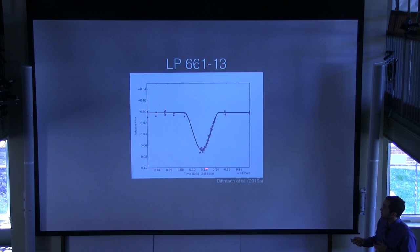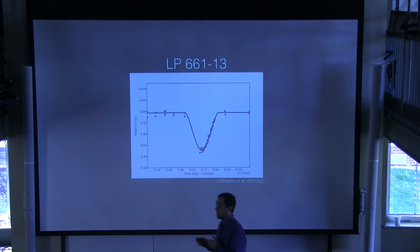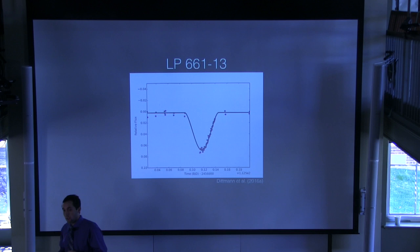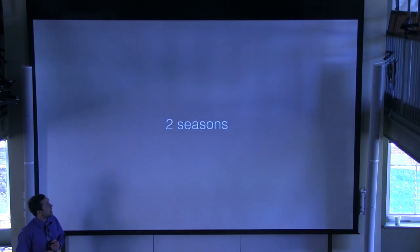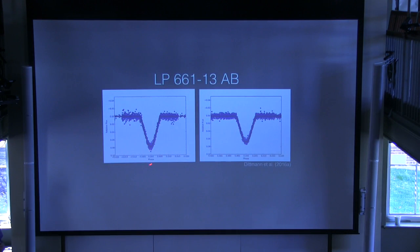So MEarth noticed that, oh, something had happened here, and so instead of continuing this monitoring cadence, we parked on this star and monitored it as we watched the eclipse end, and then once the eclipse had ended, the observatory decided, oh, okay, everything's back to normal now, it resumed this lower cadence observation method. And so after discovering this object, we observed it for 2 seasons. We collected 22 eclipses, which I show here. So on the left is the primary eclipse. All the data is for all the primary eclipses, and on the right are all the secondary eclipses.